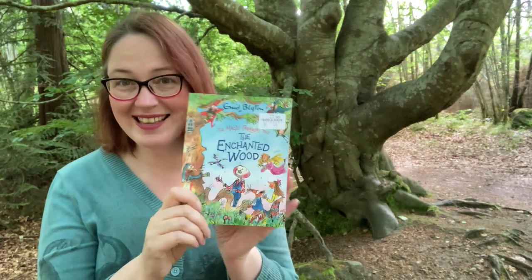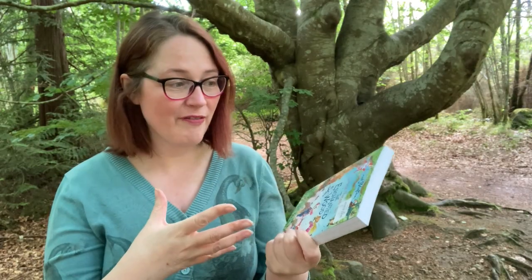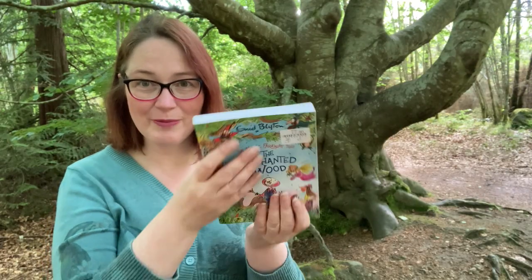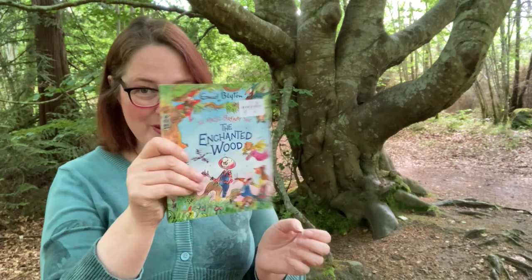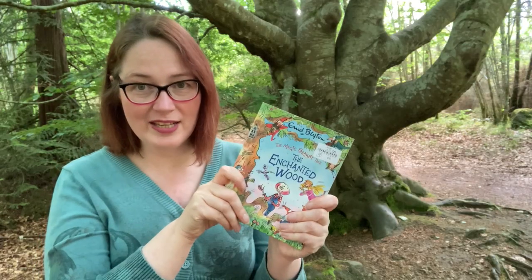Now, I have had this in my possession for a while, not quite sure how to tackle it. I've thought about covering it in fabric, I've thought about pulling it apart, but I actually like the way it feels. And I like how fluffy it is like that. It just feels really nice. So I'm going to do my best to preserve it.